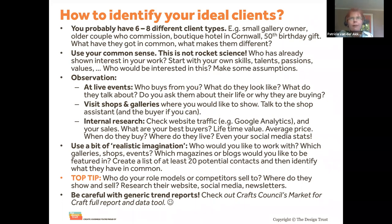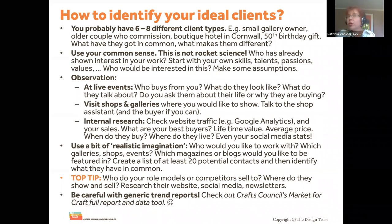If you're really struggling to identify who your ideal clients are, a really good starting point might be: who are your role models, or who do your competitors sell to? I don't want to be cheeky and I don't want you to do anything nasty, but it's fairly easy, especially when it comes to trade clients, gallery shops, interior designers, to find out who your competitors or role models are selling to. And that can be a really great starting point for you to identify who you potentially could sell to, to create a database, to create your own network, and a fantastic list of people that you can follow on social media.